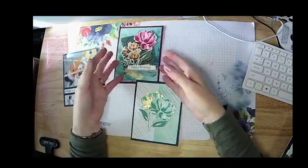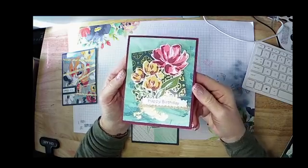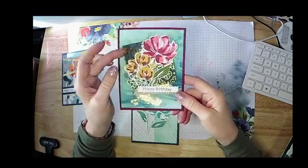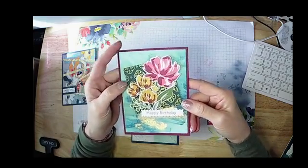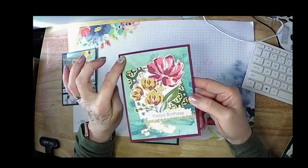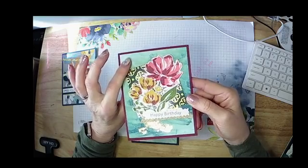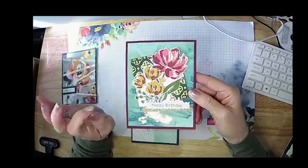And then we have this one, which is done with a lot of stuff from that suite. This has got a little of everything. It's our acetate piece right here, which you can see it pulls up. It's our little gold acetate piece just over a piece of pretty peacock. And this background is a piece of our DSP that goes with the suite, the Fine Art Gallery.